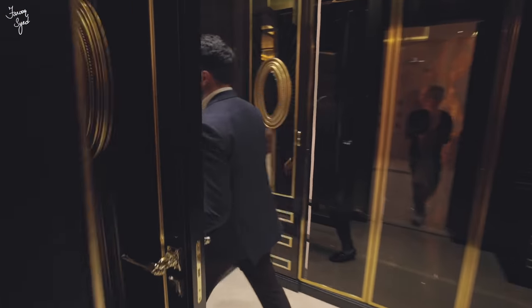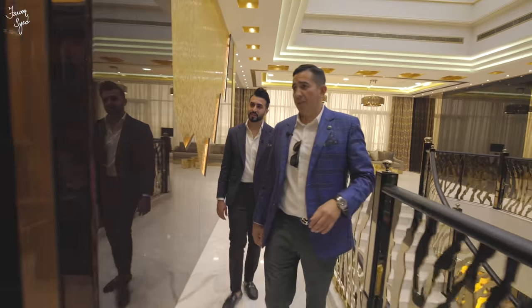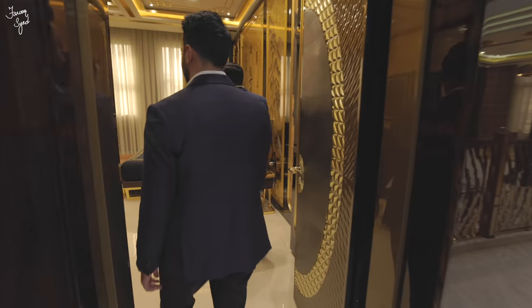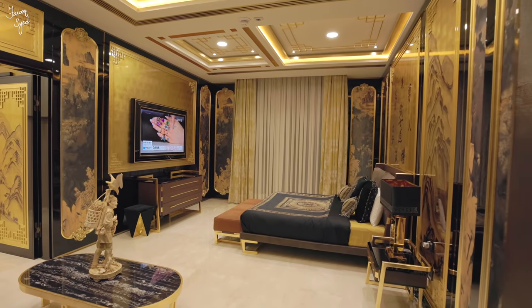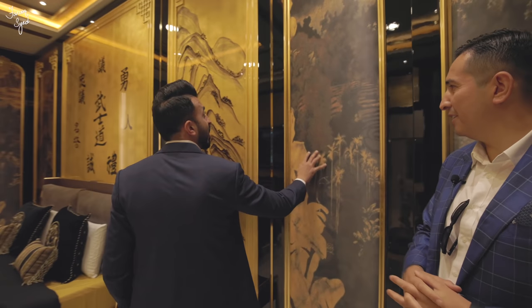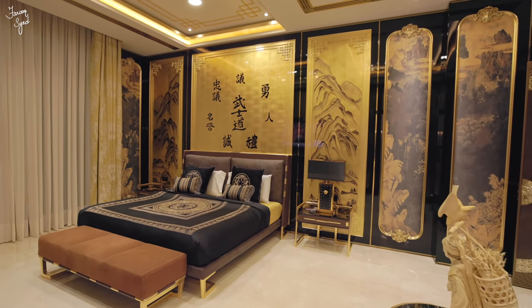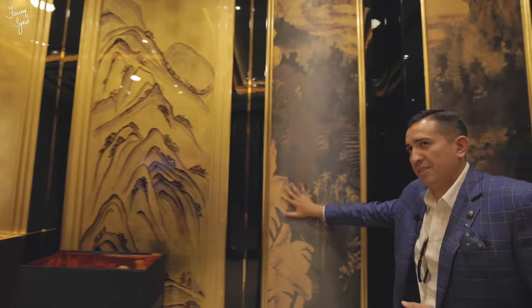So Farouk, we're going to a second bedroom. The theme here is Asian. We used a particular Japanese theme. You feel like you're in a completely different house. They've just transformed it, completely transformed into something different. Wow, soft. Silk cloth used. Correct. Wow. This is glass. Really? Yeah, this is glass. This is painted. Yes. Wow.